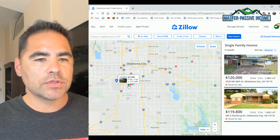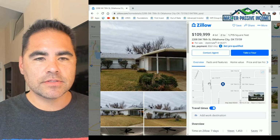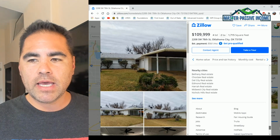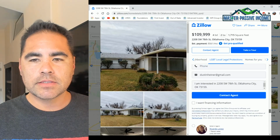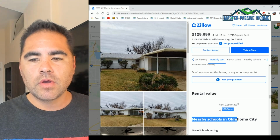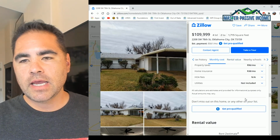But right now, I'm going to go to another property. Let's look over here. $109,000, so basically $110,000. Never go with pictures right away. Personally, I just go right to the rent. Let's see, where's the rent? I jumped way past it. There we go, $900. Wow, that's definitely not as good as I would like, $900 a month.